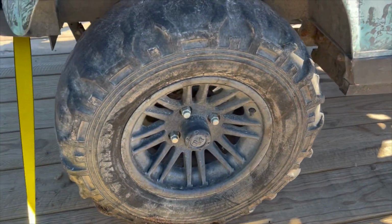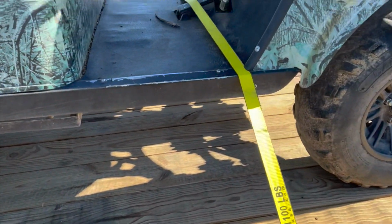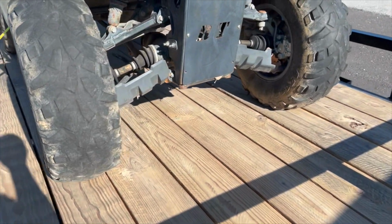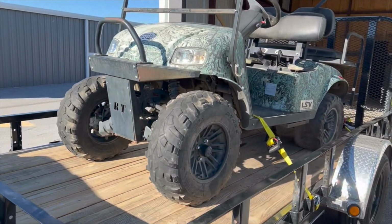Had to air up the back tires. They were both flat, and it was a little bit of a challenge to get it on the trailer, but we managed with the help of a few people, and we'll get it home and figure out what to do with it. All right, made it back.